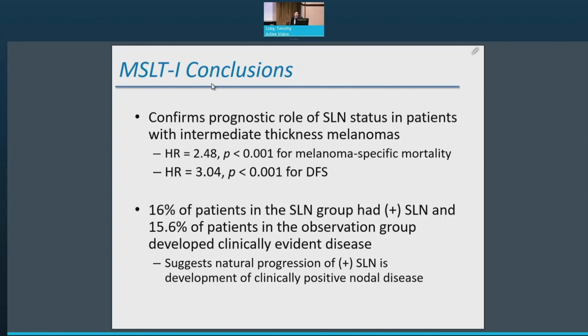So MSLT-I, basically the 2 big points we get from it is that it confirms the prognostic role of sentinel lymph node biopsy, that it's really predictive of how you're going to do, and it confirms that your sentinel lymph node biopsy is accurate. The incidence of positive sentinel lymph nodes is the same as the incidence of the people that recurred.